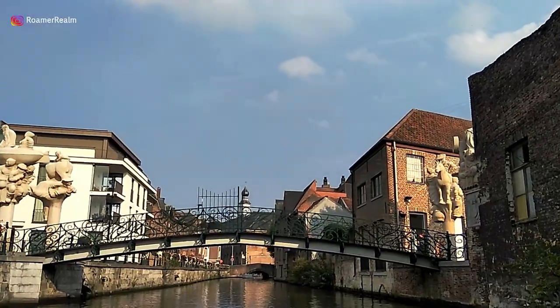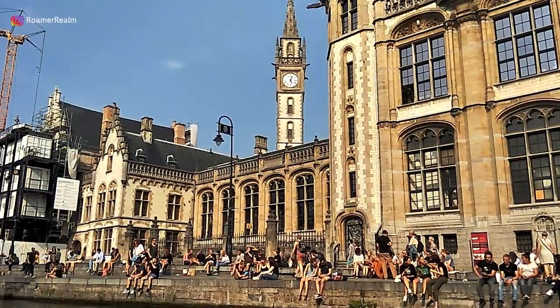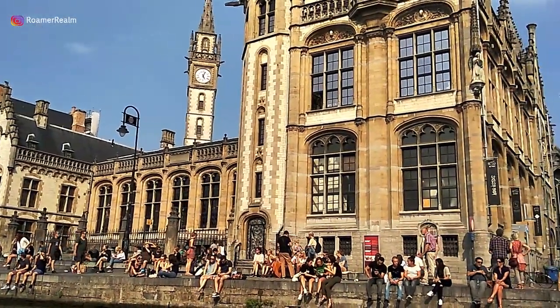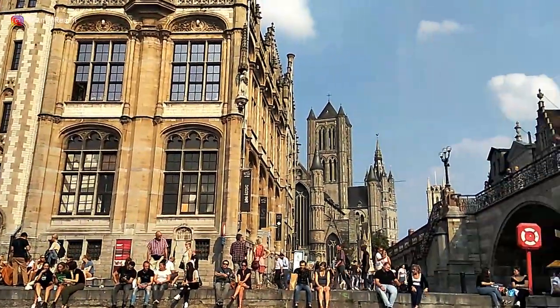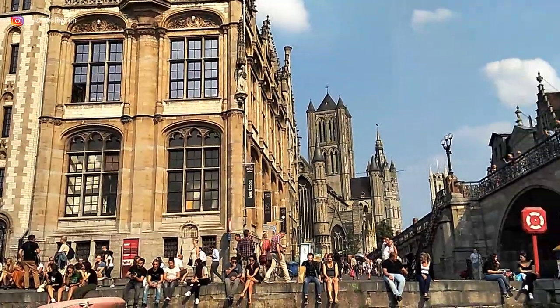Also, you find out an incredible amount of information during these tours. Like, for example, did you know that during the Dark Ages, Ghent was the second largest city in Europe? I didn't. By the way, the largest was Paris.